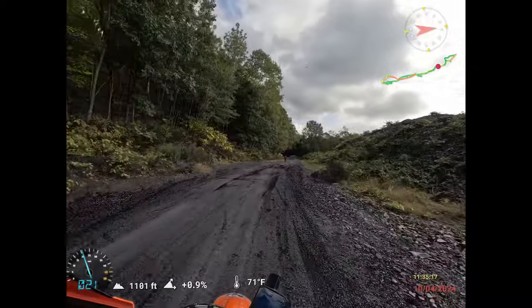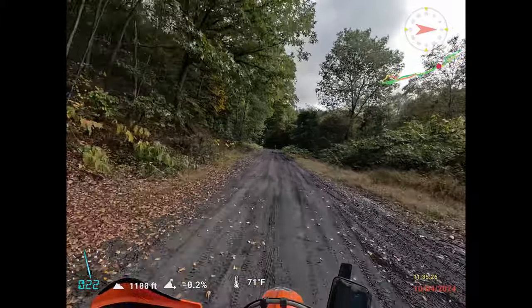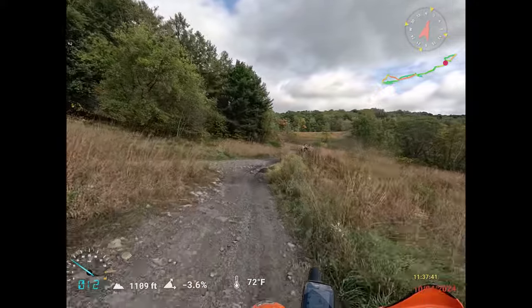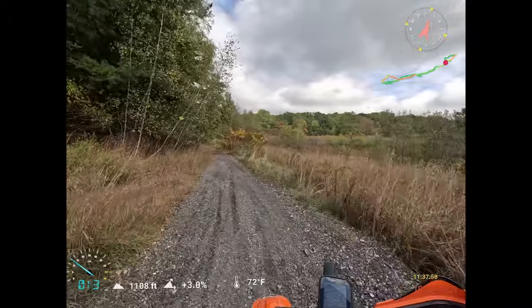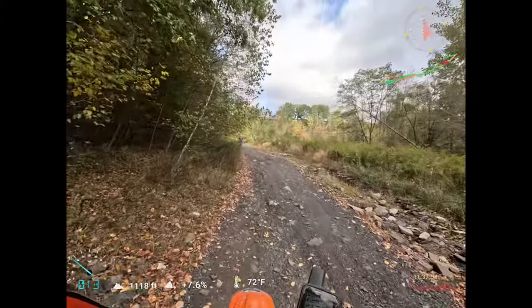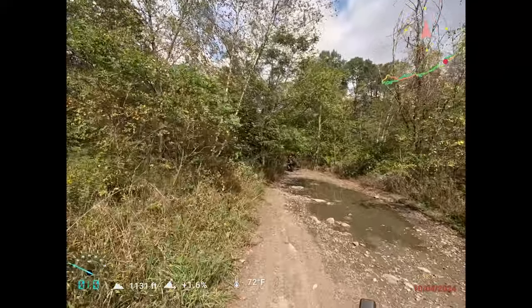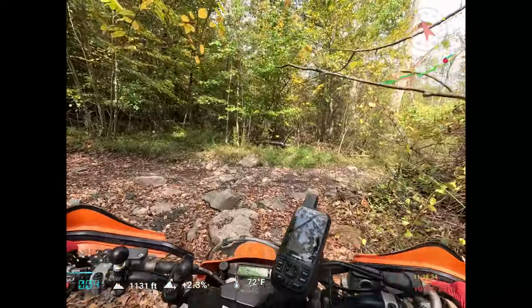This is a pretty easy trail, wide open, dry. We're just out for a Friday afternoon ride. I guess it's still Friday morning. A Friday morning ride. Then we got some rock gardens.